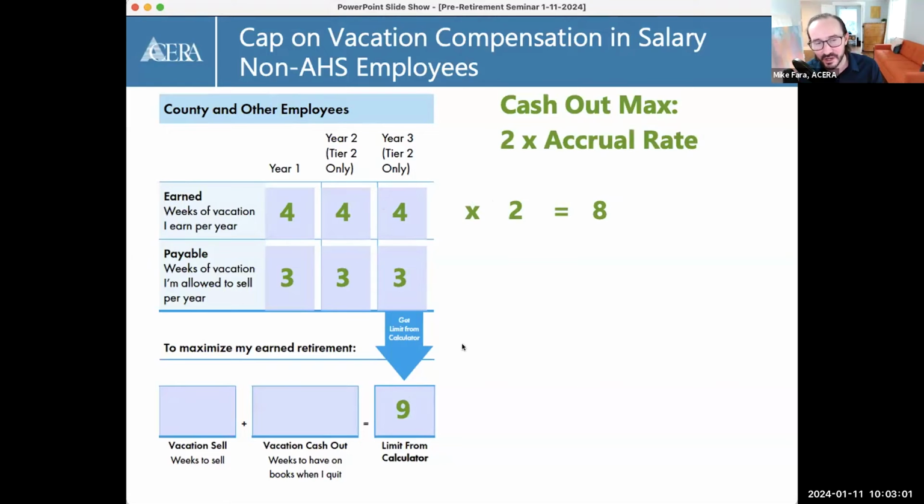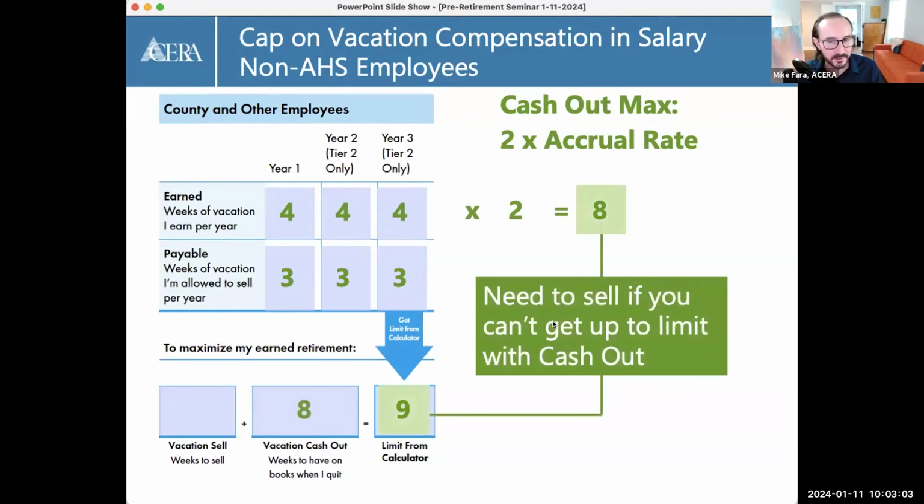They cannot get cashed out for more than 8 weeks. Okay, so they can't get up to their limit of vacation compensation simply through the cash out. If they had 9 weeks on the books when they stopped working, that extra week would just go poof. It would disappear. They would get nothing for it. They would not get paid for it. They would not get salary credit for it for calculating their retirement.